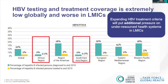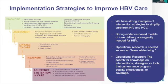So here on the left side is a series of implementation strategies that have been proposed to improve hepatitis B care and have been implemented in certain areas or by certain teams across the care cascade, from diagnosis, assessment, linkage to care, treatment, and adherence and retention in care. And we have strong examples of intervention strategies, not only for hepatitis B, but those that we've learned from the good practice principles for HIV and hepatitis C as well.